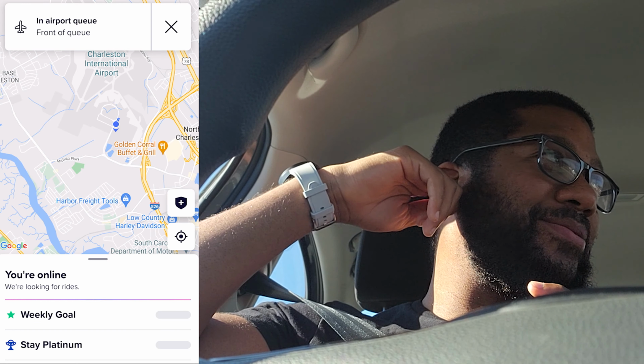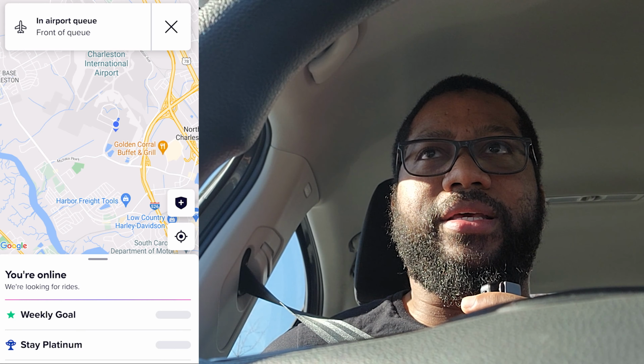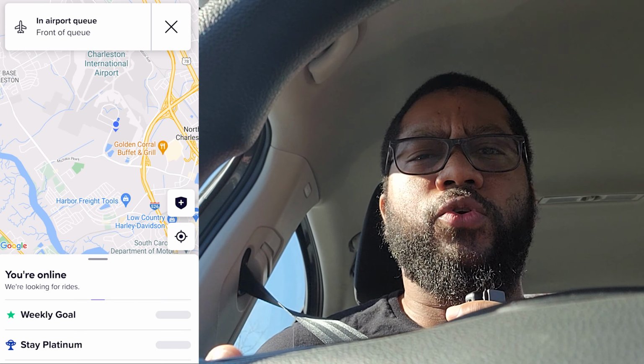Some other drivers might see this as unfair because they don't have an acceptance rate to get to platinum, or they don't want to be platinum. But for those of you who actually put the effort in and make money from it, because I do make money. A lot of people that complain about upfront pricing don't make a lot of money because they're always skipping rides. But I'm doing pretty well. I'm averaging $30, $35 an hour. I'm already up really well for this year. So to have an additional means of making money faster, that's super ideal.